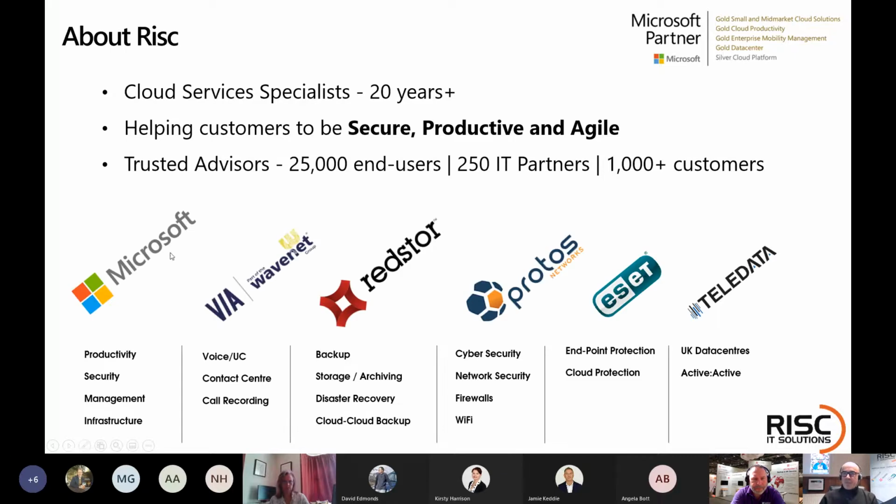Key partners, I've mentioned Microsoft already. I'll obviously talk about them quite a bit, so I won't go into too much detail. We also partner with a couple of key organisations. A company that was called Via is now part of WaveNet. They provide the traditional telephony, contact centre, voice enhancements to what we do with Office 365 and Teams in particular. And then, of course, Redstor that we have today. We've been working with Redstor for most of those 20 years, to be honest, so that's certainly our longest partnership. Again, I won't go into too much detail and steal Michael and Adam's thunder around what Redstor do. So that's very briefly about us.